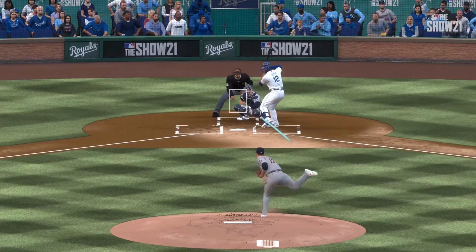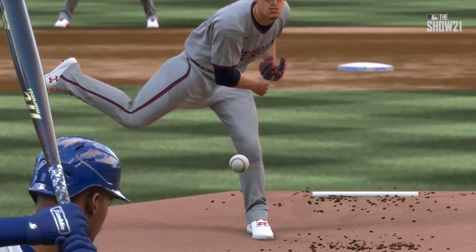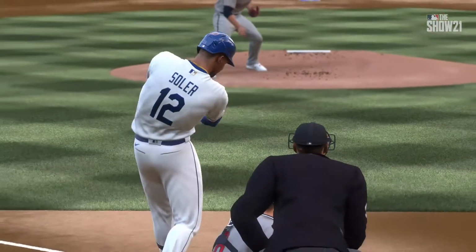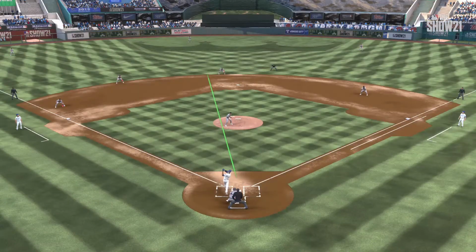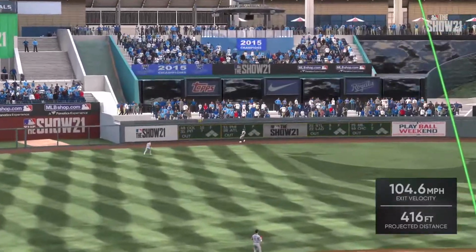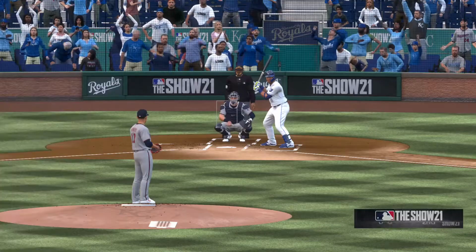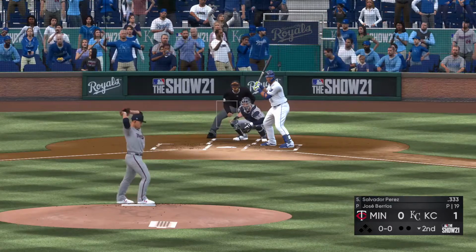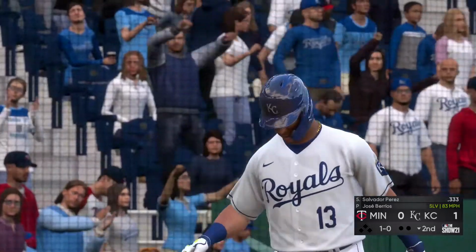Well, if you're going to give up a towering blast to one of the best players in their lineup, it's better to do it with no one on base. It stings, sure, but a solo shot isn't going to be the deciding factor in a game. And up steps Salvador Perez. As the first pitch to him runs a bit inside for ball one.